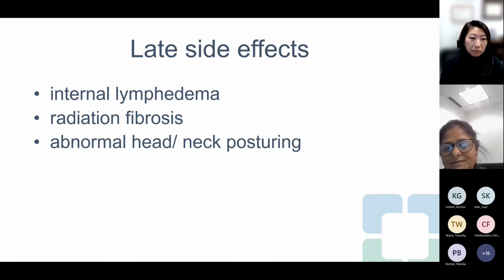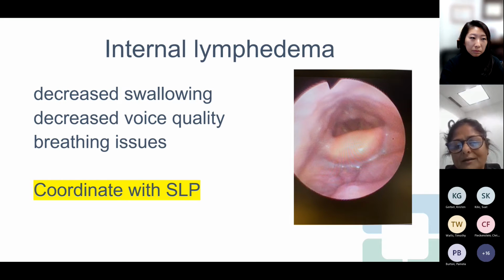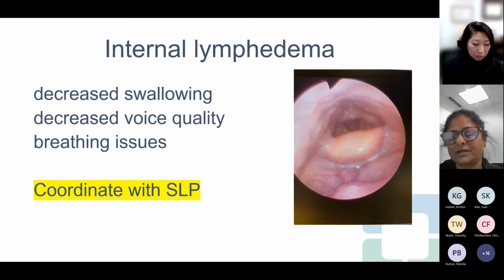Next slide, please. My speech therapy colleagues alert me on this, because they do the imaging testing. They do the modified barium and the fibrous endoscopy. And when they see this, they alert us right away. Hey, the person has internal lymphedema. Can you do something? So this is important because the internal lymphedema actually affects the vital functions of the patient.